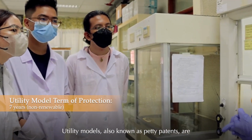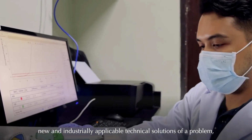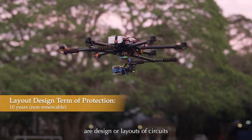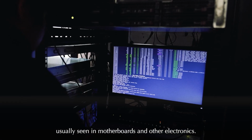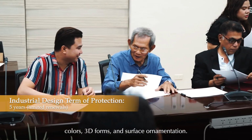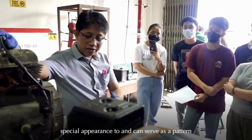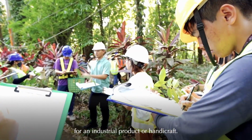Utility models, also known as petty patents, are new and industrially applicable technical solutions of a problem, but lack an inventive step. Topographies or designs of integrated circuits are design or layouts of circuits usually seen in motherboards and other electronics. An industrial design is a combination of lines, colors, 3D forms, and surface ornamentation. Apart from being new or original, it should also give a special appearance to and can serve as a pattern for an industrial product or handicraft.